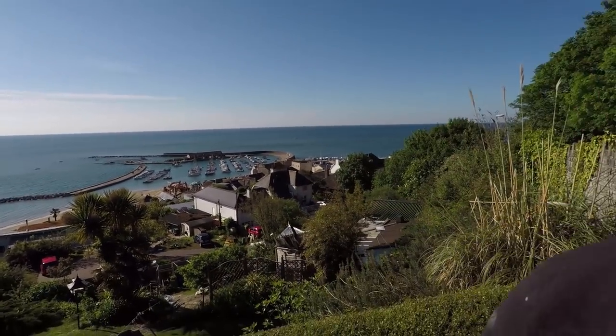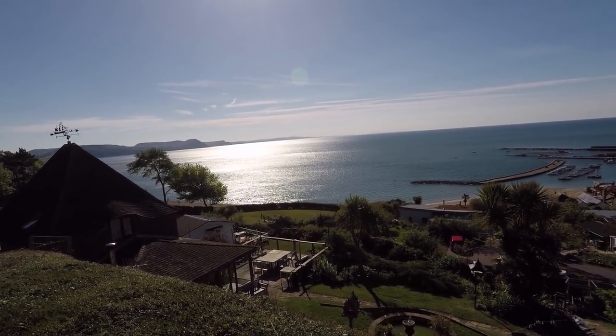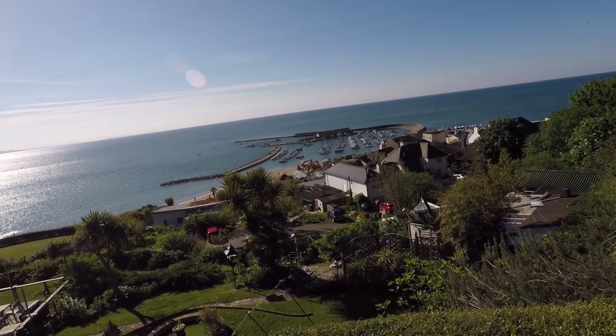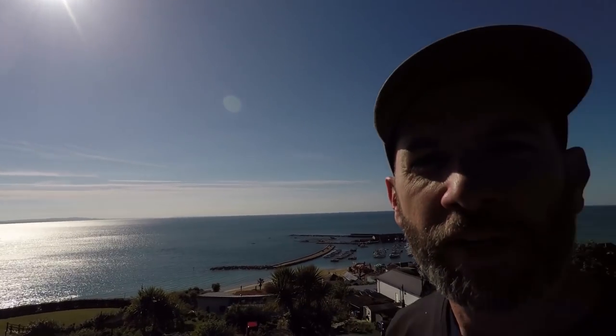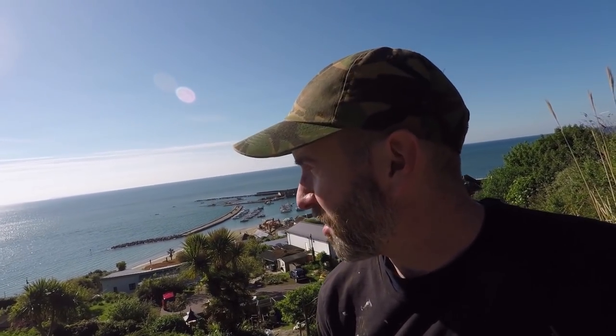Behind me is the rather originally titled Sandy Beach and the rest of Lyme Regis. I've never been here before. It's another one of those places where I should have been here many times, being an Englishman. Just never got around to it. So yeah, this is Lyme Regis.